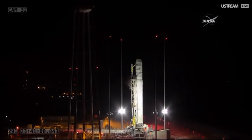Still counting down towards today's launch, now set for 6:45 p.m. Central Time. Things looking good now with that new time, taking advantage of the 5-minute launch window that Cygnus and Antares has.